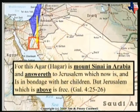And I said, what are you talking about? He said, Galatians 4:25 and 26. He says, where it says this Mount Sinai is in Arabia, that's pretty self-evident, right? I mean, that's Paul speaking. Yeah, it's in Arabia. But he knew the difference between Arabia and Egypt. Yeah, a lot of difference, you would think. And then it says, and answereth to Jerusalem.